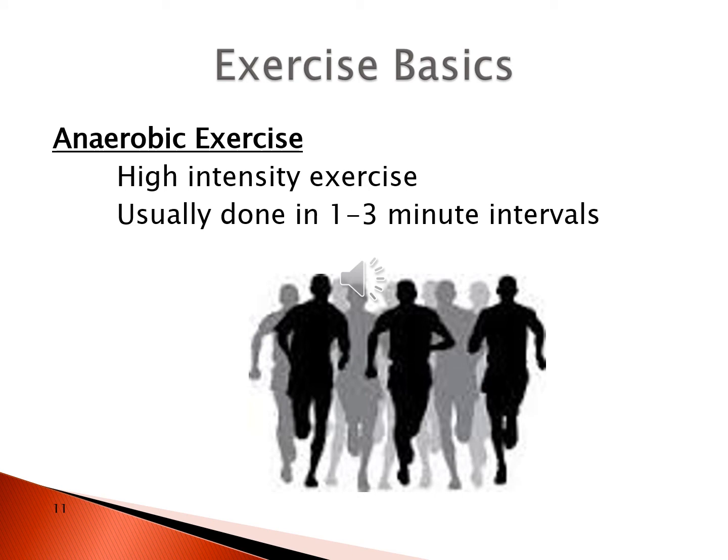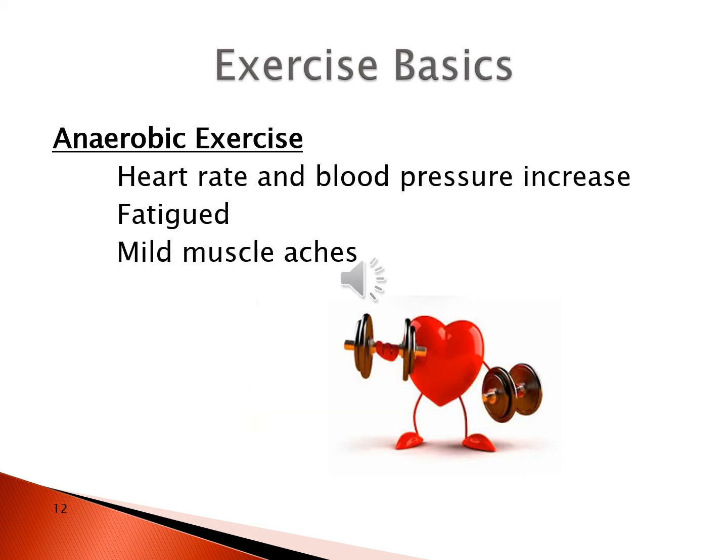Anaerobic exercise uses smaller muscle groups, and all you need is 1 to 3 minutes of high intensity for it to be beneficial. This type of exercise will increase your heart rate and blood pressure. You may feel mild muscle aches or burning that will resolve quickly after stopping. You may feel more tired with anaerobic exercise than with aerobic exercise.